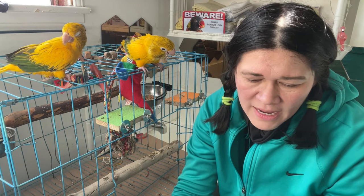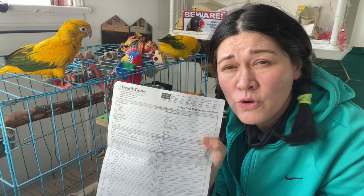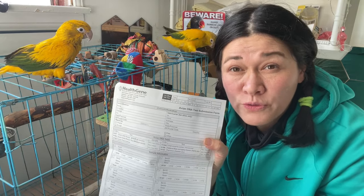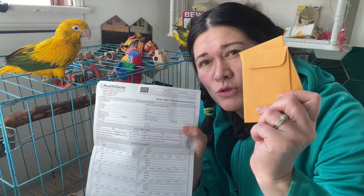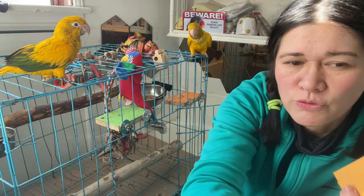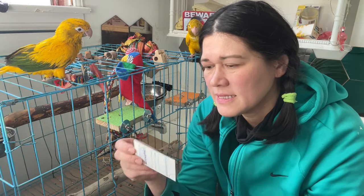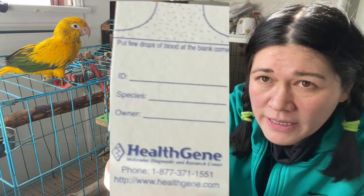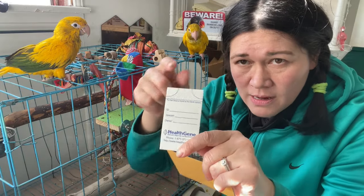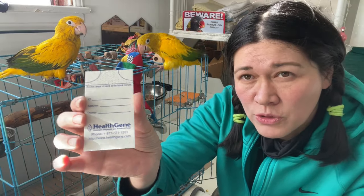This company HealthGene is from Canada. If you go online, you can order free sample kits. They will send you three free sample kits. And then what you have to do is clip the nails of your bird. This is a card. You put some blood here and here, the name of the bird, the owner's name, and the species, like golden conures.